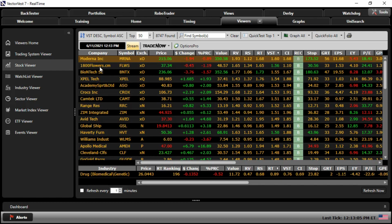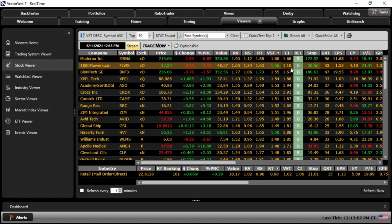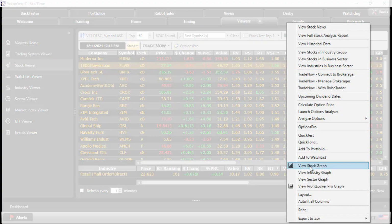Now, I'm looking at this listing of the top VST stocks. I have 1-800-Flowers here. Notice that the comfort index, even though it's above the value of 1, but not really way above the value of 1, I can tell you by just looking at CI that the stock may be a good stock, but when I'm looking at price growth persistence, this may be a little bit more of a volatile stock. Remember, high CI stocks are high growth persistent stocks. So let me break it down. Let me right click on it. Let's go view the stock graph.